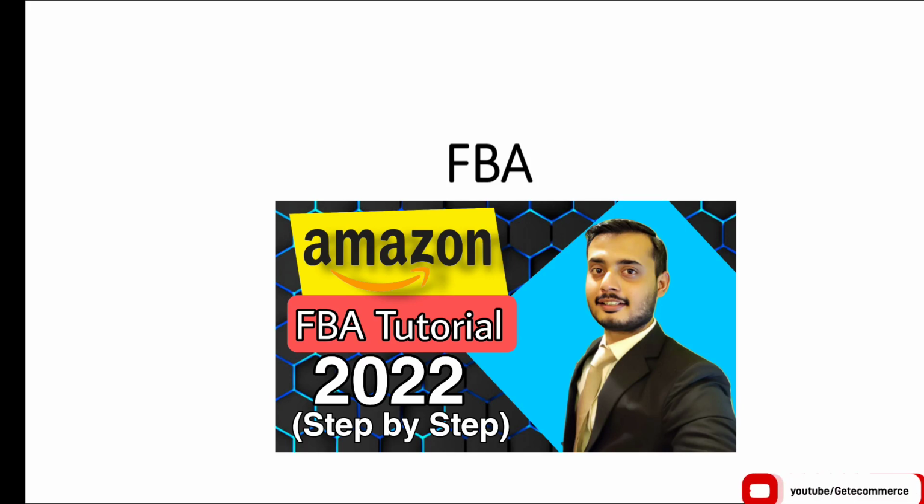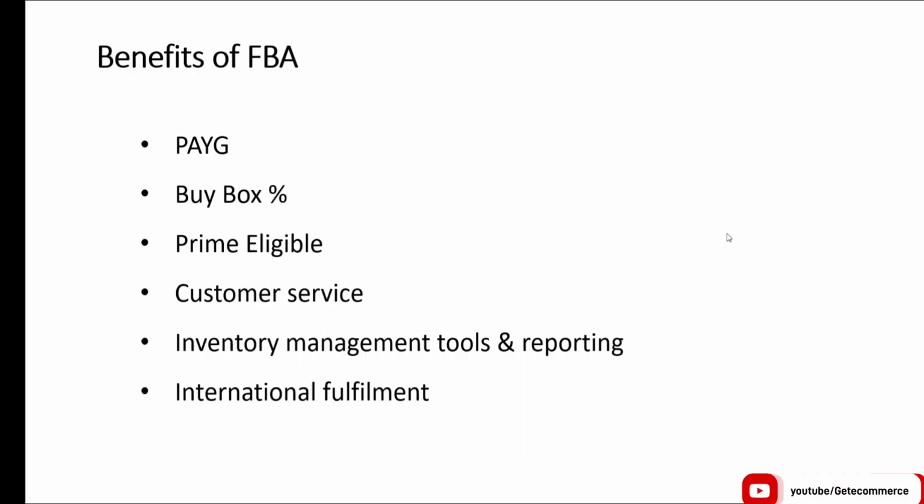Fulfillment by Amazon, or FBA, is a hugely popular Amazon program. FBA has a large number of benefits for sellers. Firstly, it is a pay-as-you-go system. You can store one item for 1 month and only be charged for the storage and any delivery cost on that item. There are no long-term contracts to sign. There are no charges for taking in delivery.